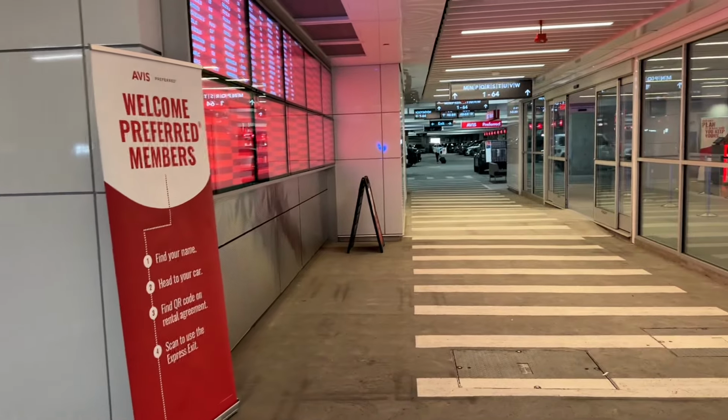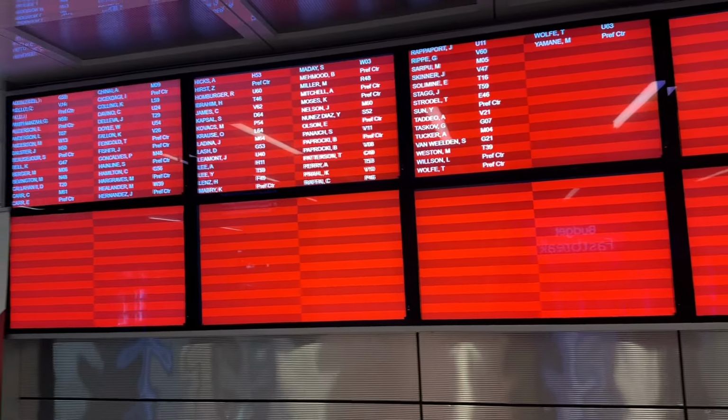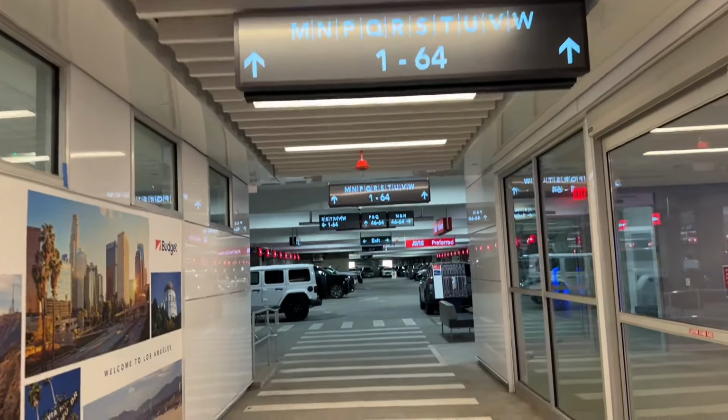Okay, well, this is actually not too bad once you figure out how they got everything going here. So I guess if you're Preferred or you have something booked in the app, it tells you where your car is. And then here, M to W, 1 to 64.